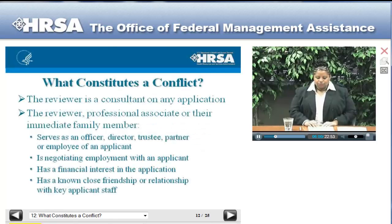A conflict of interest, or as we often refer to it, a COI, or the appearance of a COI, is prohibited. The HRSA ORC process must meet the highest ethical standards. Therefore, we must avoid any circumstances that might introduce a conflict of interest. This means that reviewers are prohibited from reviewing applications in a funding opportunity where their organization or school has submitted an application for a grant.